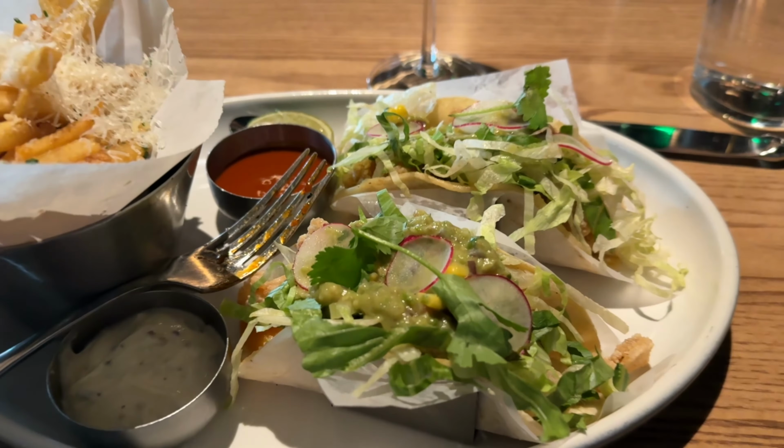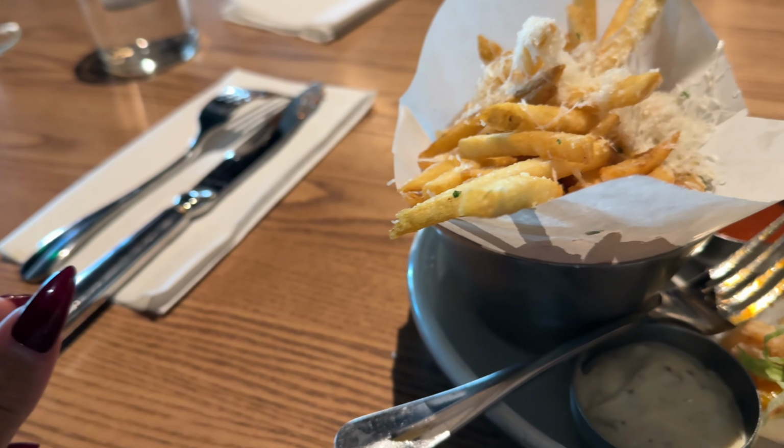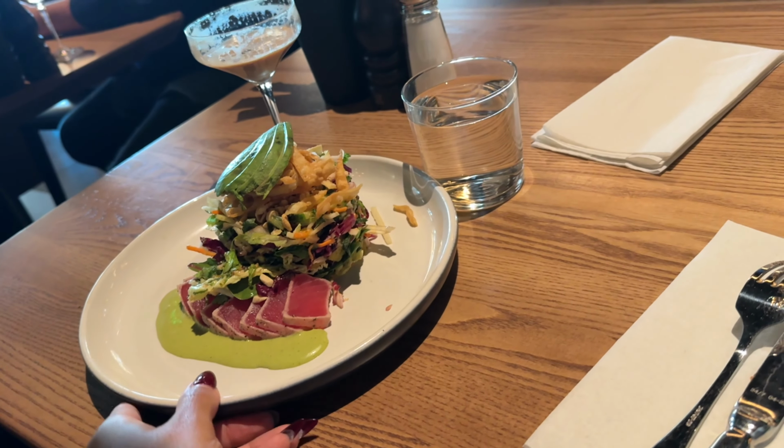Okay, I got fish tacos and truffle fries. What did you get? Let me see your plate. She got, looks really, really healthy.